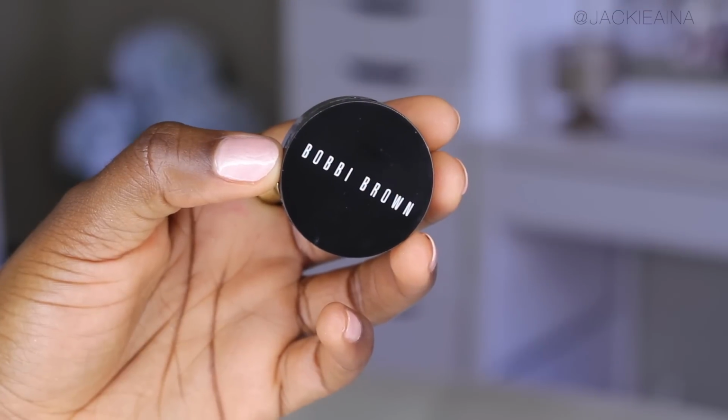I'm pretty much really stuck on the past couple months using the NARS Creamy Radiance Concealer, but I just recently discovered how much I really do actually like the Bobbi Brown collection of concealers. It is the Creamy Concealer. Yeah, the Creamy Concealer. They come in palettes. They also come in twos with a powder duo, like a concealer and pressed powder duo. I just have the single here.